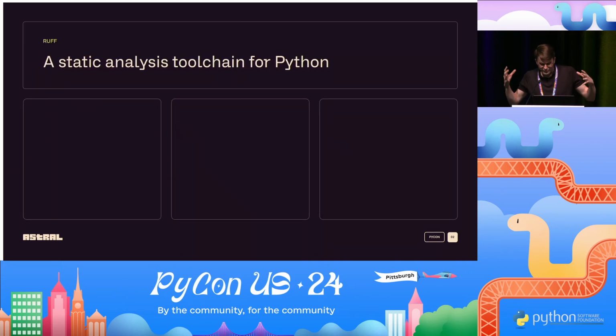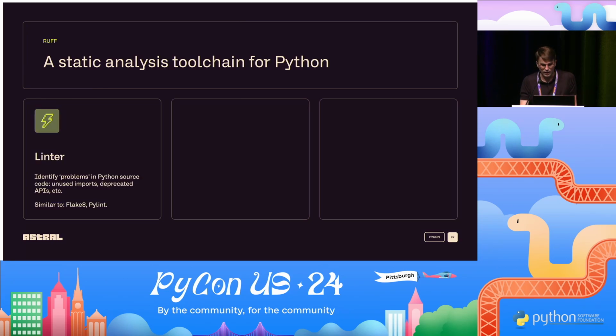The title slide says Ruff is a linter, but I think Ruff is actually more than a linter, and our vision for it has grown and continues to grow over time. We want Ruff to grow into a complete static analysis toolchain for Python. So Ruff is a linter, which means it can identify problems in your Python source code, things like unused imports, or maybe you're using deprecated APIs. If you've used tools in the past like Flake8 or Pylint, Ruff can do similar things to those tools.